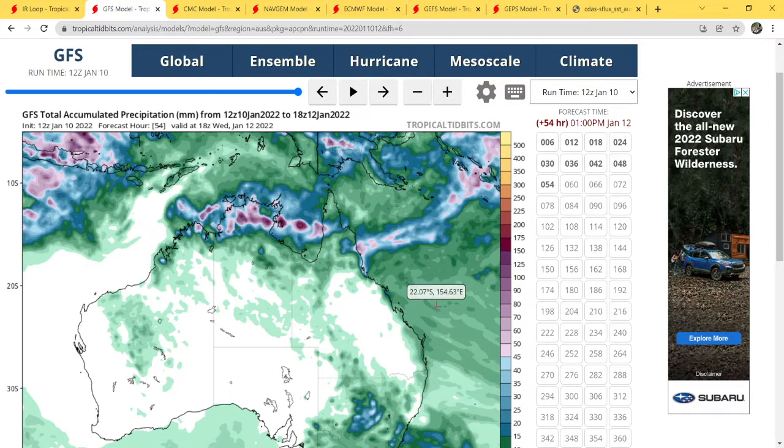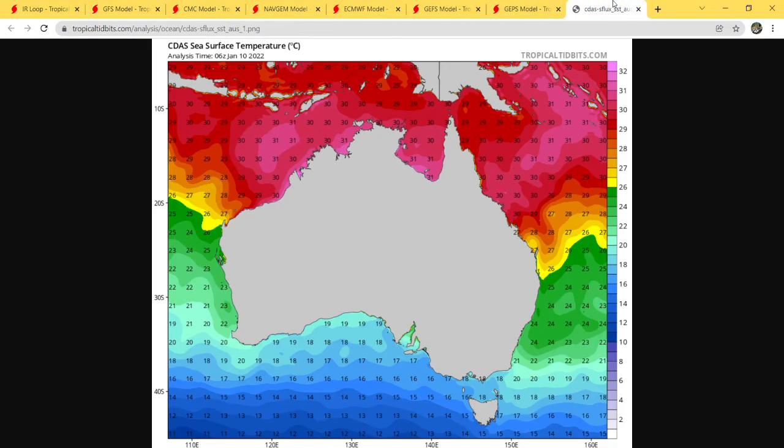All right, so with that being said, we're going to take a look at the sea surface temperatures here. As you can see, we've got some 30s and 31s where this system is going. Like I said, if the shear lightens up a little bit, that's all it really needs. And it looks like the structure is coming back together too. That's never a good thing, because if the structure comes back together and the shear lightens up, and then you have these 30s and 31s, it can explode. It can go back to what it was before it made landfall the first time around.